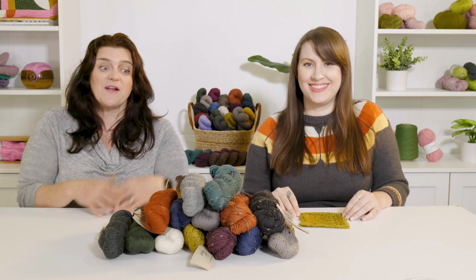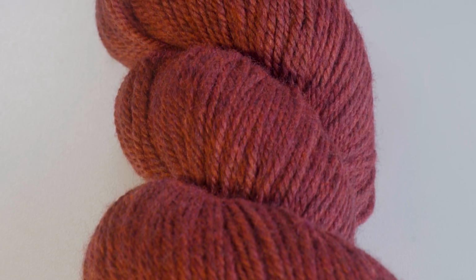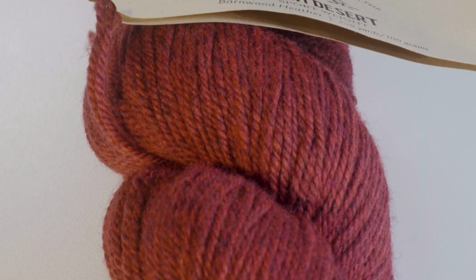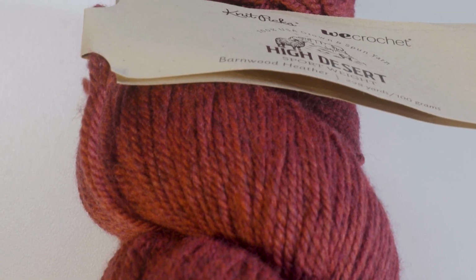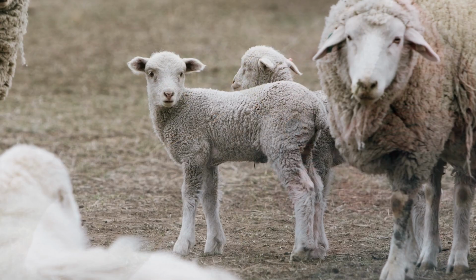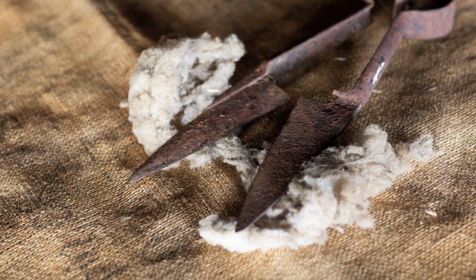And today we're going to talk about High Desert. High Desert yarn was first brought in 2021, and this is our first all-American, 100% made yarn line. It is really important to us because it is 100% American yarn and it comes from Shaniko Wool Company, which is based in Oregon. And we are in Vancouver, Washington, which is right over the river from Oregon. So this is a homegrown yarn line.